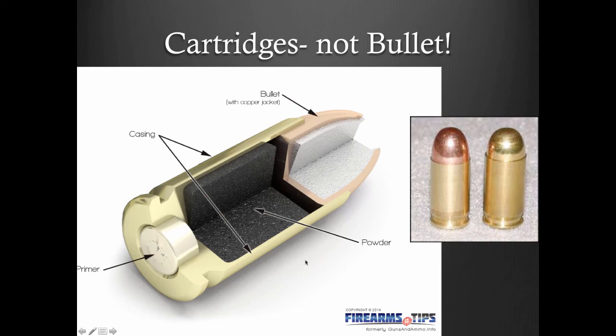Okay, so let me kind of explain it. So in the whole cartridge, you have the casing, so the cartridge case. This is your black powder. This is your primer. And this is actually your bullet. This one has a copper jacket, just as you see here.